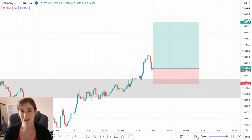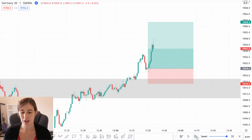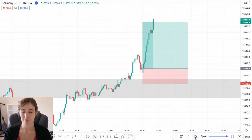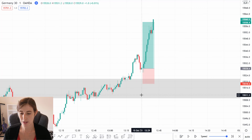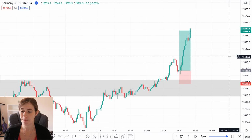So I got entered into this position long, and after a minute of just debating whether we were going to hold that or not, price started to take off. And it went straight up to my target, so I managed to get out of this at about 20 to 2. So I was only in this trade for about 15 minutes and it was a really nice winner.